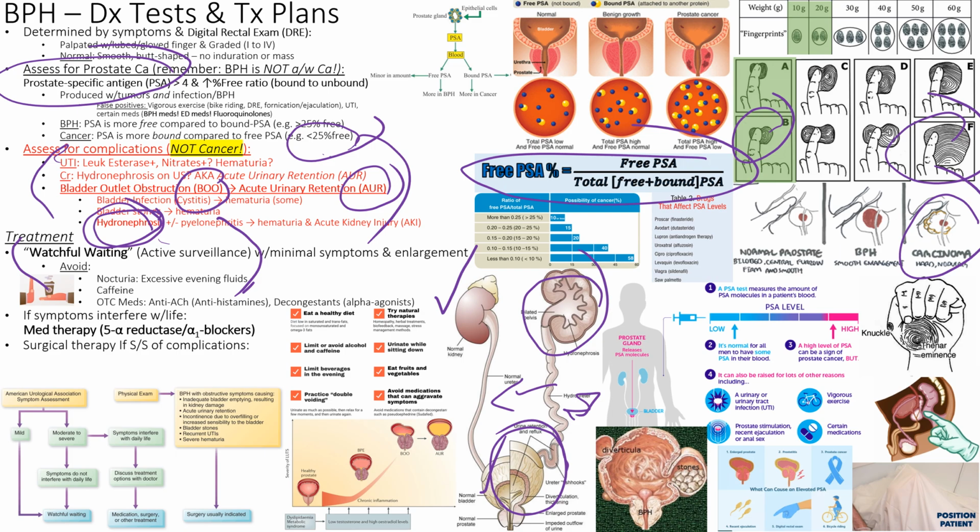Because with all the interventions, like surgical interventions, they're usually going to cause impotence and erectile dysfunction. So you really would want to monitor it, right? Because this isn't life-threatening unless we have what? These red things here. We start getting symptoms of urinary retention.